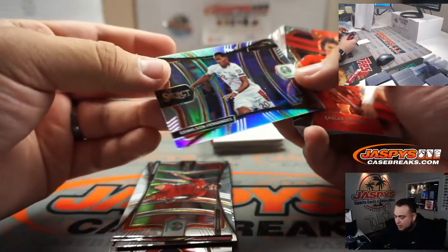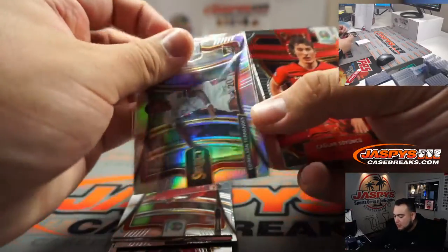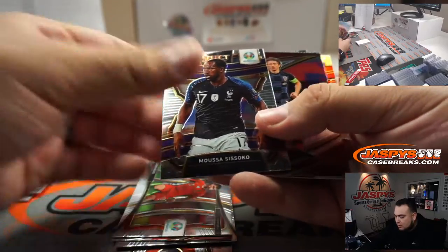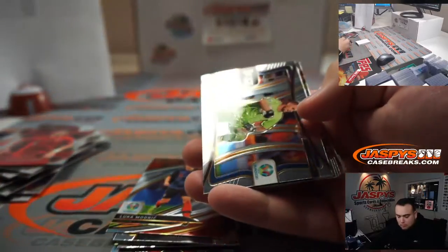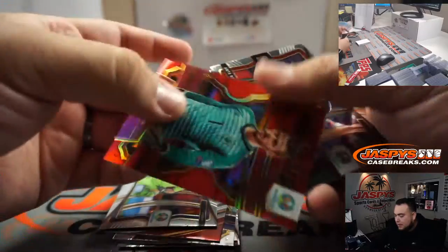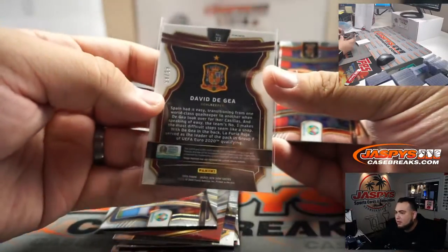And we got a silver here. Edmilson Hernandez. Mosa. We have for Poland silver. And we have David de Gea for Spain. That's a red.